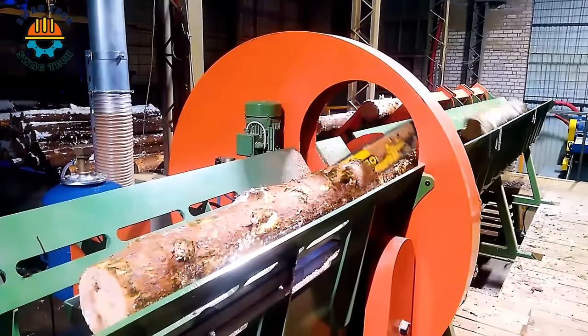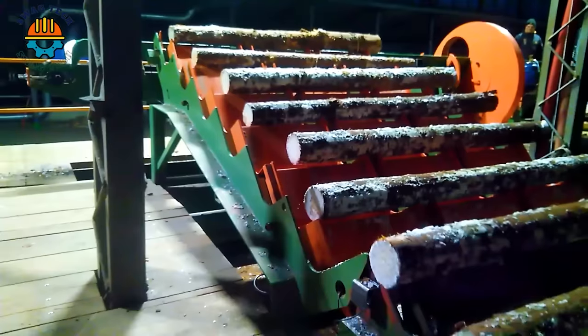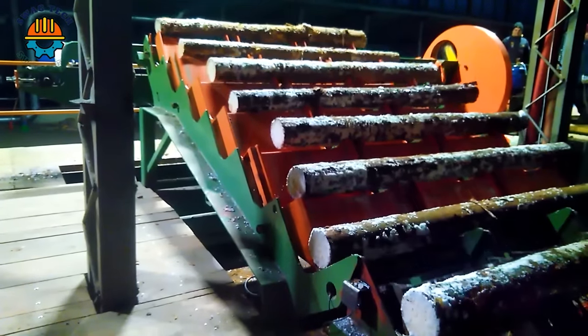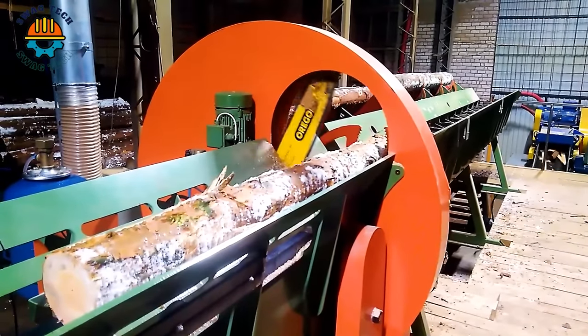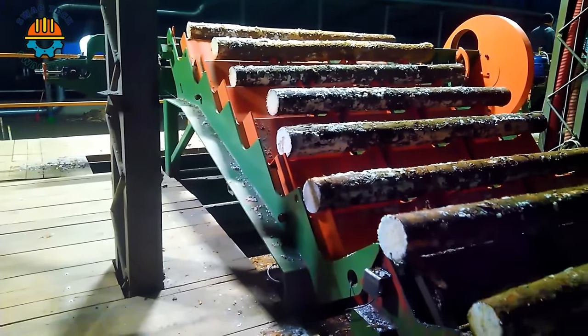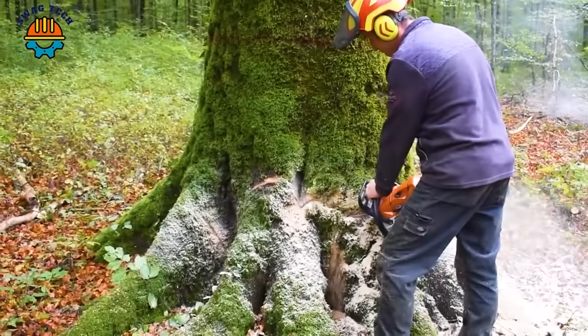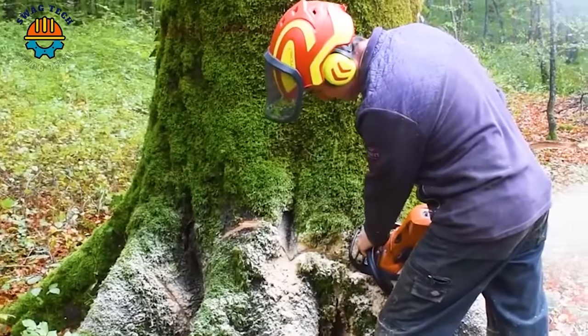This wood cutting line, although small, can cut about 600 tons of wood per day. I don't know the radius of this tree, but it's about 15 years old and it's starting to rot.